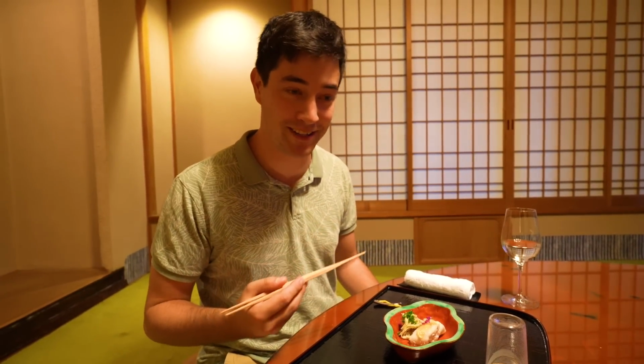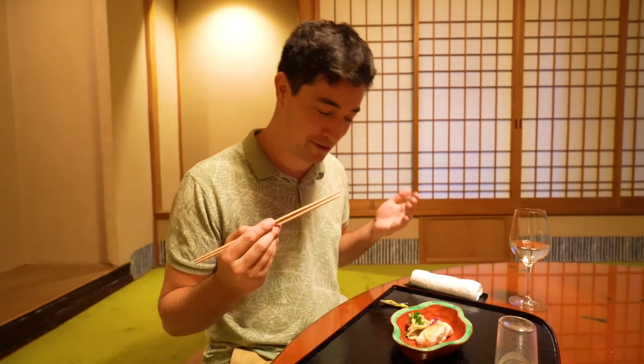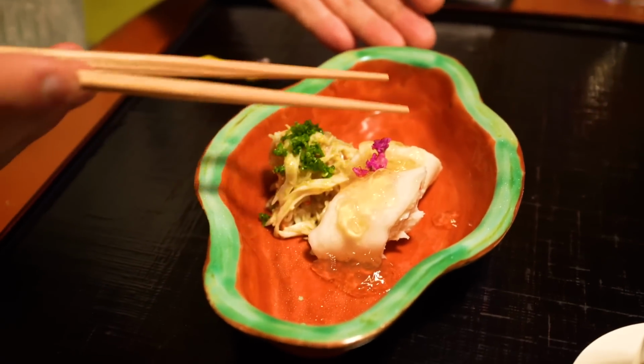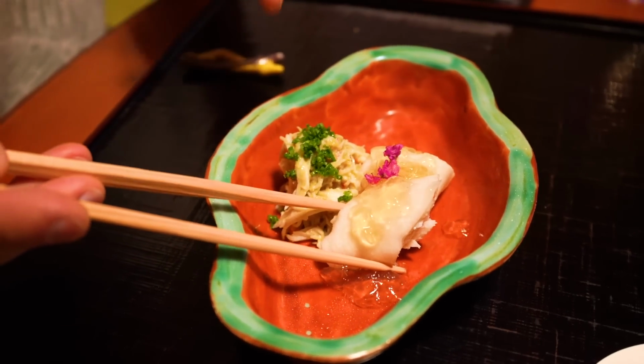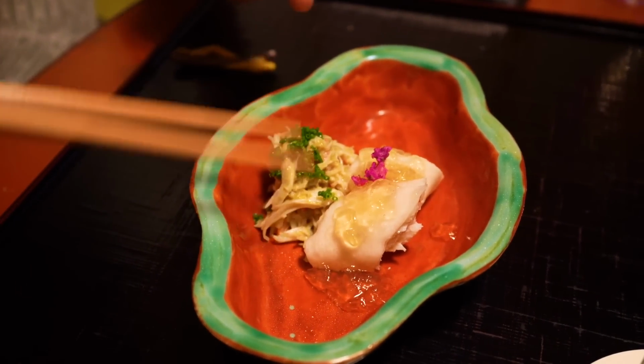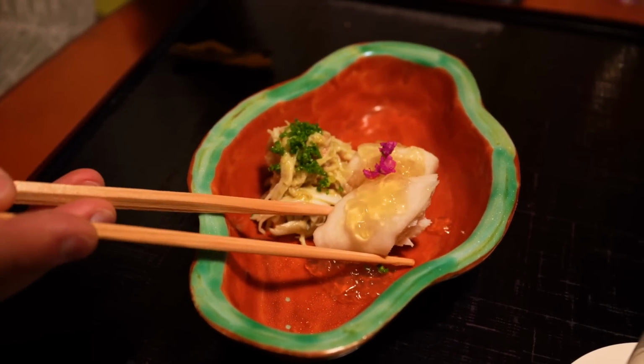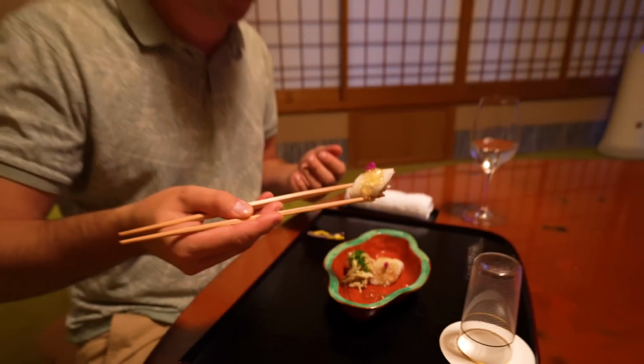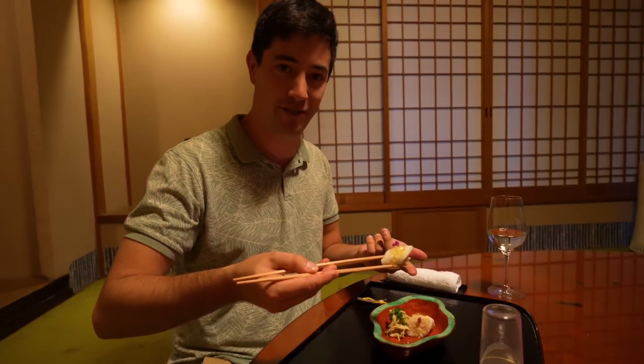So let the show begin. The first dish has arrived. Well, actually starting off with the sake. So she just came and brought us a beautiful looking sake, and we have our first dish. This is actually a crab dish. So it's crab that's been wrapped in turnip, and then there's some crab meat here that is mixed with like the crab miso, or like the head juices, and this just looks absolutely beautiful. Even the presentation of the dish is so beautiful.